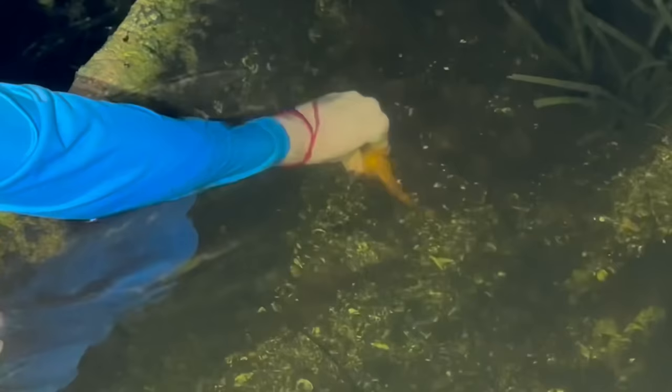Comment down below if you know the name of that fish, you guys. Nice little unknown species of catfish. There you go. That's the first fish we pulled out of the big pool. I don't know what else is in there.